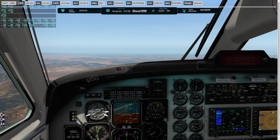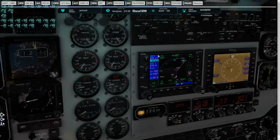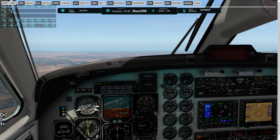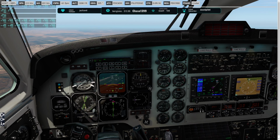FedEx 3650, contact SoCal, correction, contact Bakersfield Approach 118.8. Bakersfield Approach 118.8, FedEx 3650. So we'll go to 118.8. Walker 169, airport's 12 o'clock, 2 miles, advise in sight. In sight, Walker 169. Walker 169, cleared visual approach runway 20 right. Cleared visual 20 right, Walker 169. Bakersfield Approach, FedEx 3650, 12,000, current with Victor, request visual 30 right. FedEx 3650, Bakersfield Approach, roger, descend and maintain 6000. Descend and maintain 6000, FedEx 3650.